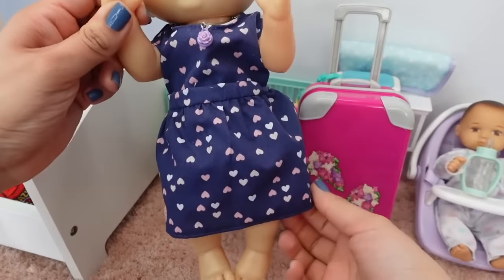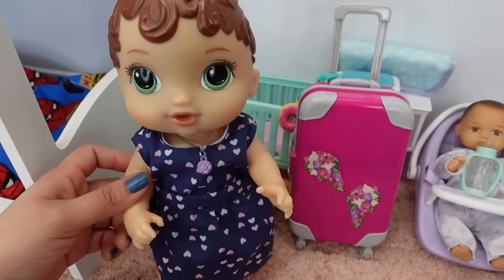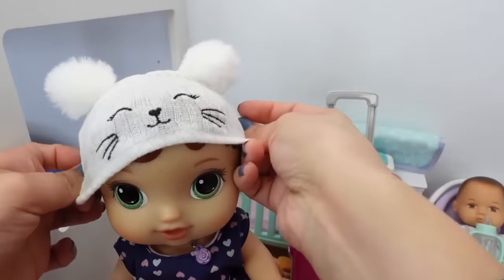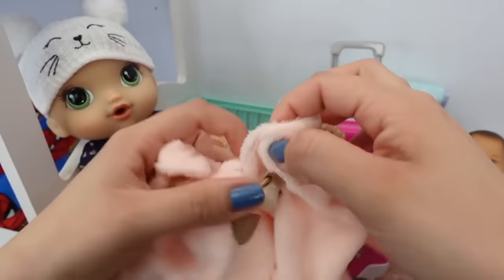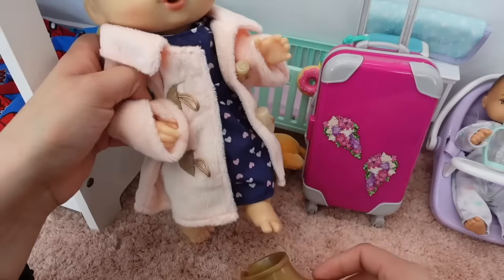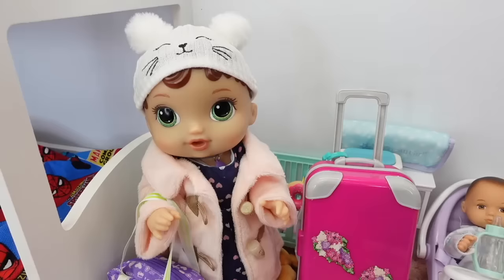Okay, friends, here is the dress. It is adorable. She's not going to wear the leggings, just because I think they are a little too big on her. Now let's try this little hat on her. Aww, how cute! Now let's try the jacket. Now let's try the shoes on Abby. They are a little big, but they still work. Abby is all packed and ready to go.